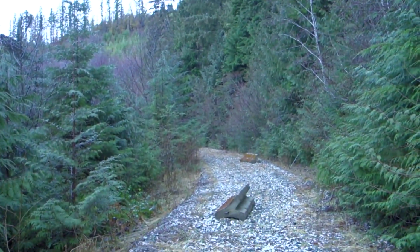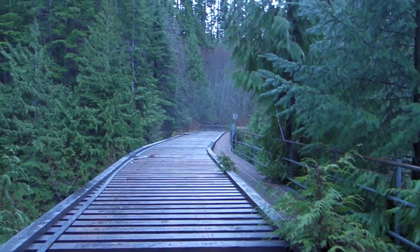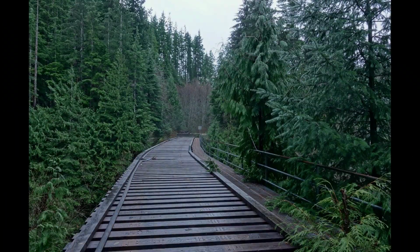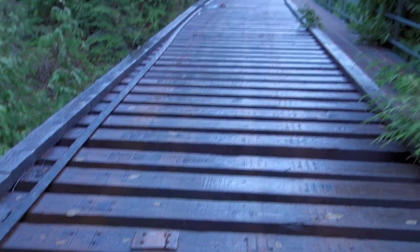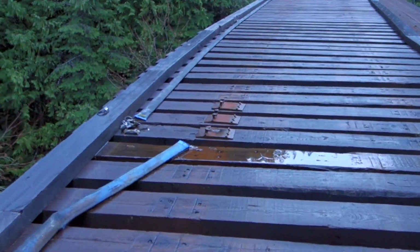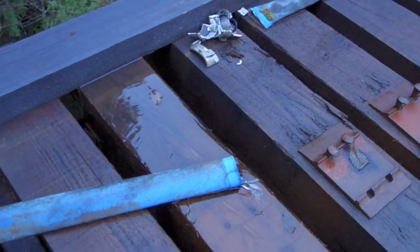Ahead around the corner would be the Dam Creek Bridge, little small bridge. Looking south. I like that there are some remnants, like that plate still around. Oh, water pressure is coming.